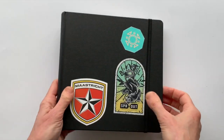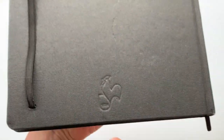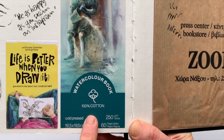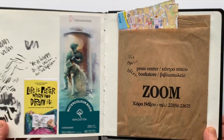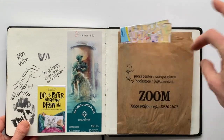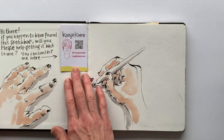Today I will flip through this sketchbook, which I filled in October and November with daily drawings. This is a Hahnemühle sketchbook. It's a watercolor sketchbook with 100% cotton cold pressed paper. Oh, and that is a reminder that I wrote that book, Life is Better When You Draw It. I made a little pouch in the back using a paper bag that I got in Greece, and I put some collage bits in there.